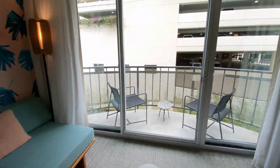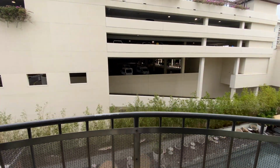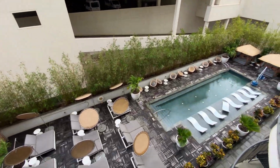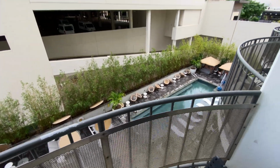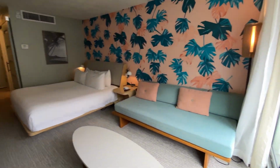This is the balcony, which has 2 patio chairs and a small table. The pool-facing rooms mainly have a view of the parking lot. The other side of the hotel has a view of other hotels. No Laylow room has a true ocean view. And another view of the room.